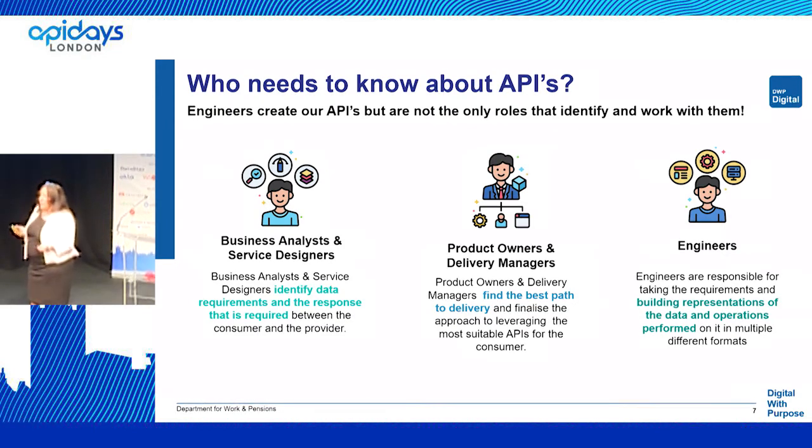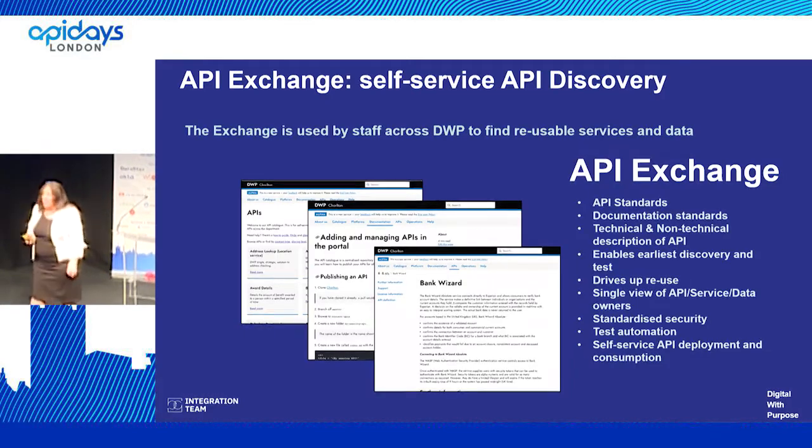So it was really key for us as we talked about our user research in terms of our API platform to the business analysts, product owners, delivery managers, and our engineering community. And we came up with our API exchange. That incorporates our gateway and our portal, and we bought an enterprise product to do that. We've configured all of our APIs through it, and what we have is our API team act as the center of an ecosystem. So every team across digital is building through API first. Every single team that's building services are building services with data sharing and reuse in mind.